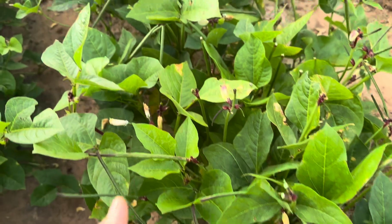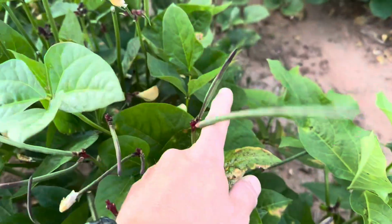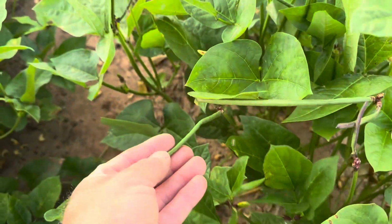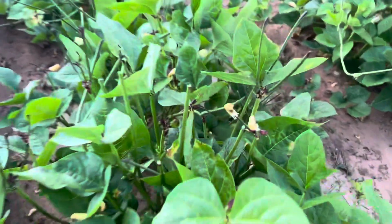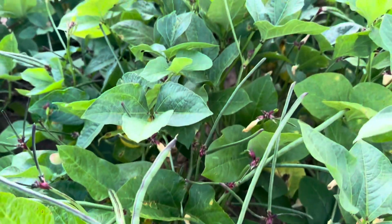Here's the progress on the peas up close. You can see I've got little pods, little pencil thin pods. So maybe about another week. Still got blooms right there. So it won't be long.